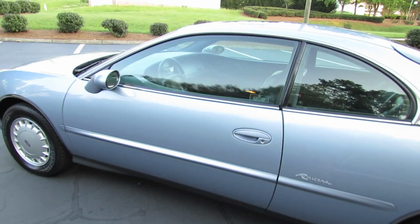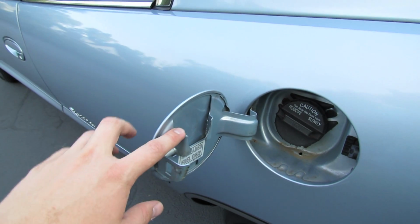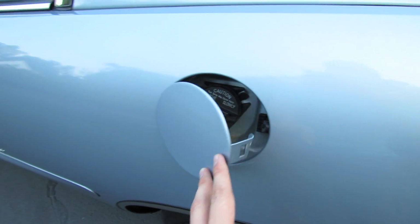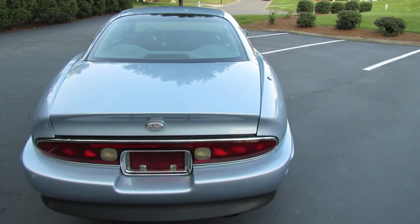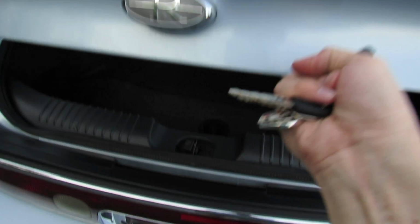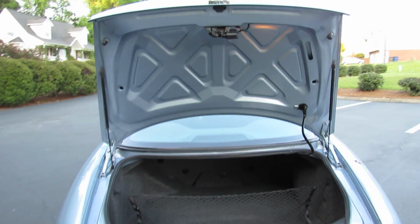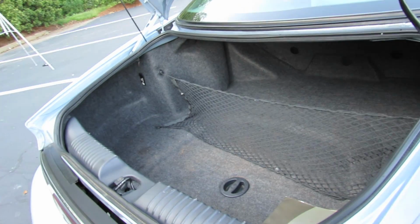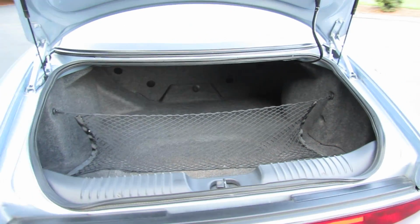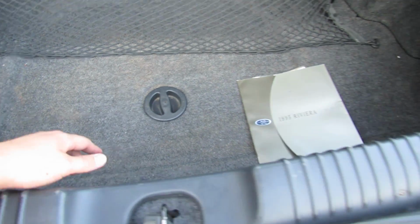So let's go and check out the rest of the vehicle, shall we? Pop the fuel cap. And a place to set the cap up top. As far as trunk space goes, it's around 17.4 cubic feet, which is definitely not bad for a luxury coupe. Perfect for any everyday item. It's also illuminated up top there, cargo net. I still have to spot clean the trunk a little bit, but the spare tire is located down below.